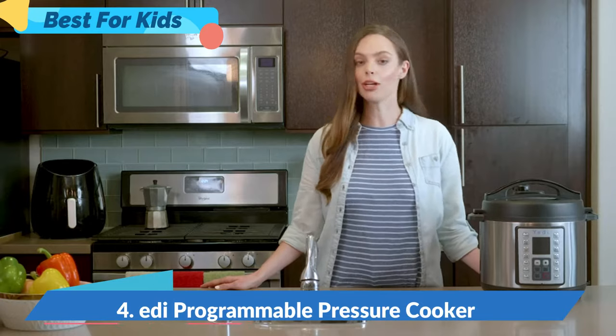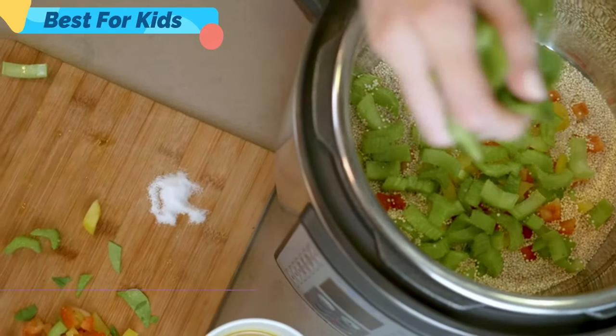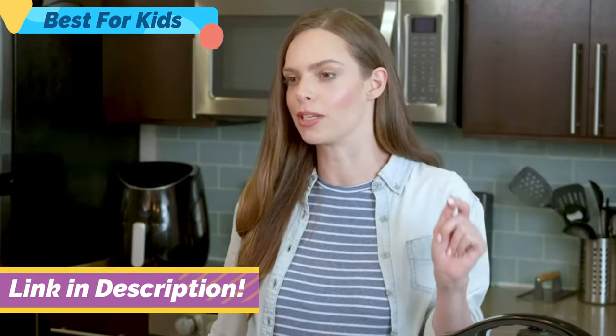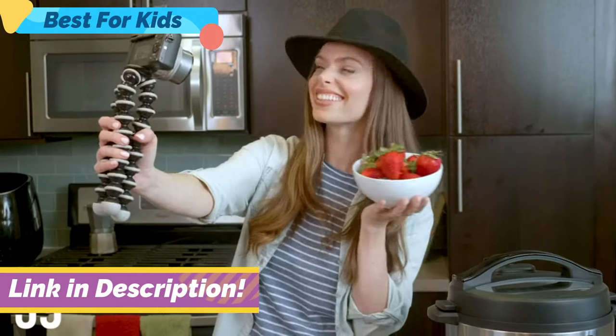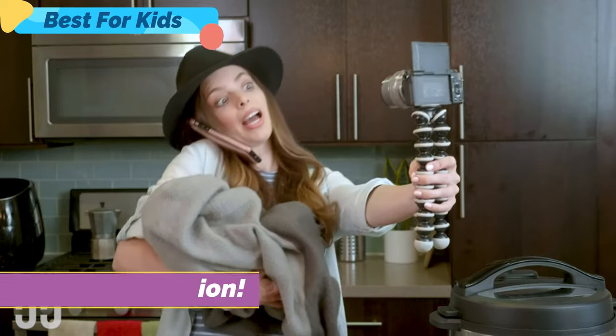In less than 1 minute, I'm gonna do two things. Make a delicious, healthy, cooked to perfection meal, and show you why this Yeti pressure cooker is the kitchen appliance you've always dreamt of. Ready? Start.